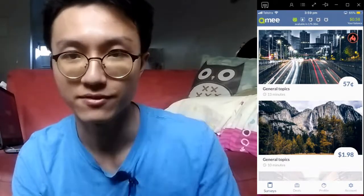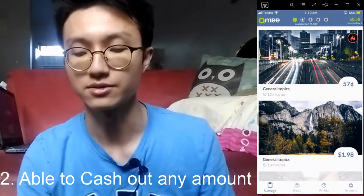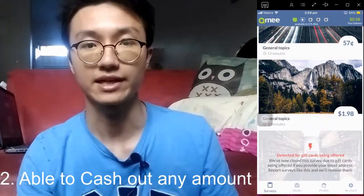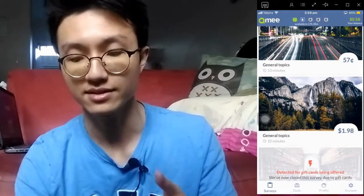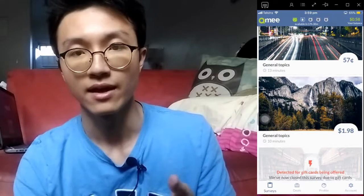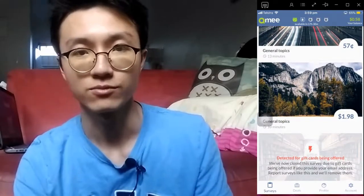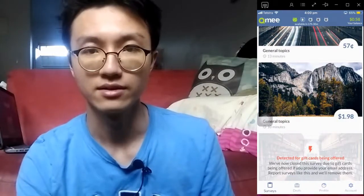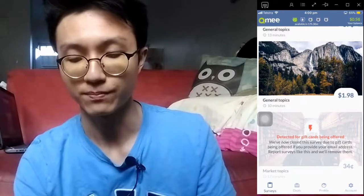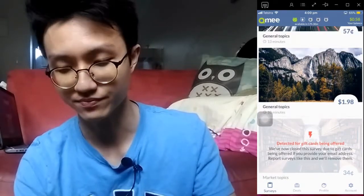The second benefit of this app is that there is no minimum threshold. For example, if I earn only 10 cents in this app, I can also cash out the 10 cents, provided you have a verified PayPal account. So you need an email and a verified PayPal account for this Qmee app.